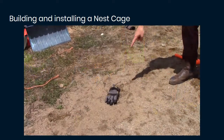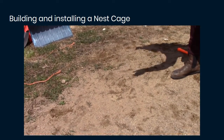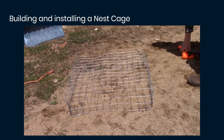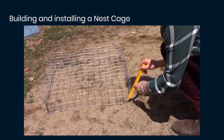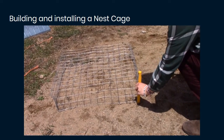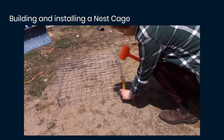So when installing your cage, you're going to lift up the light object you would use to mark the nest and make sure now that the nest is directly in the center of your cage so that there's lots of nice buffer room of cage around your nest. If the nest is not centered, the cage will not do its job properly and some of the eggs might be damaged and dug up.